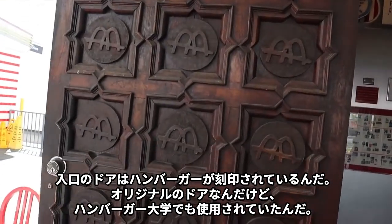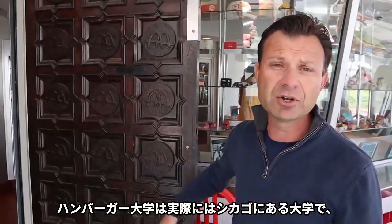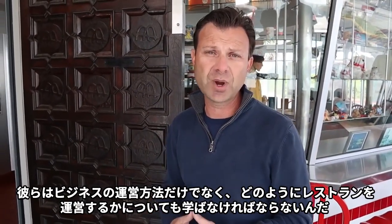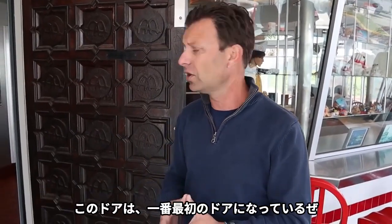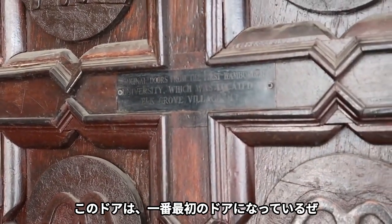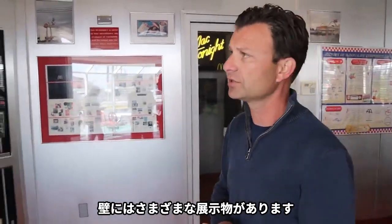Our doors before you enter in are the original doors to Hamburger University. Now, Hamburger University is really a university that is back in Chicago now, where our restaurant managers, before they become a restaurant manager, need to go through training on not just how to make the burgers, but how to run a business. And so these were the doors, as you can see in the logos, that were the original doors to a basement of a restaurant back with the first university.